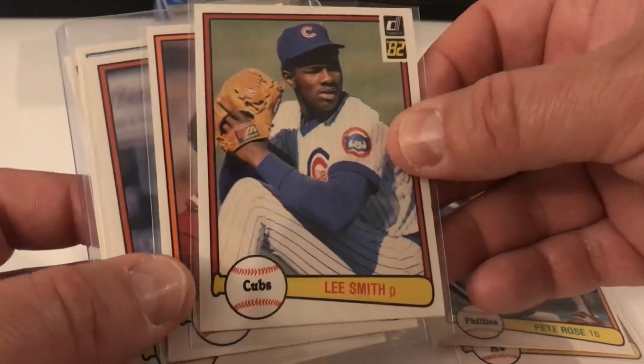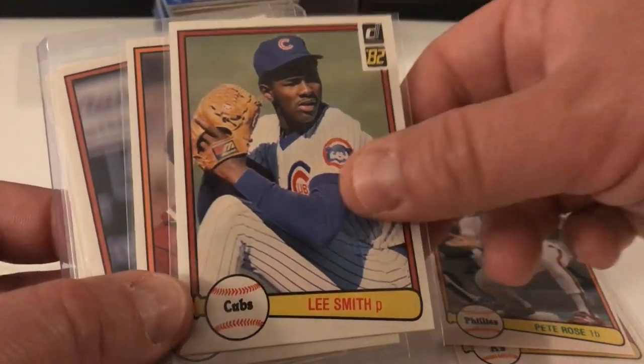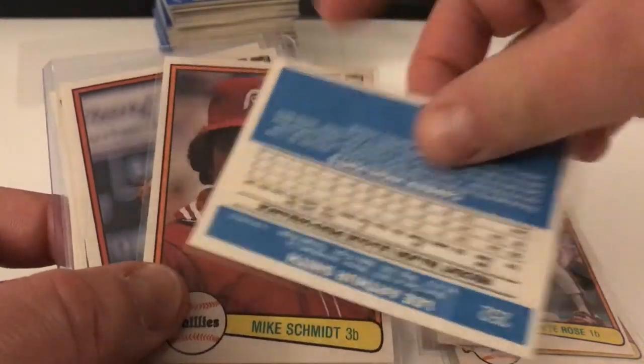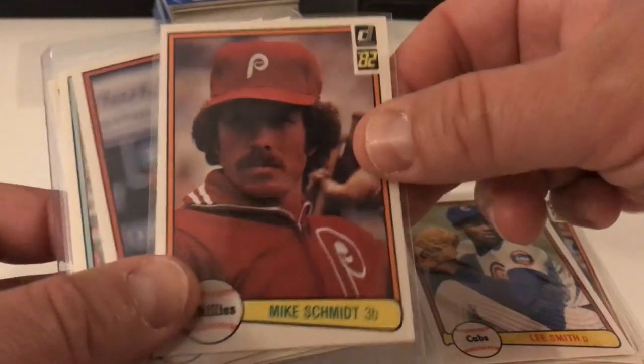This is Lee Smith's rookie card. This is close to almost perfect centering on the front. This would probably end up being a PSA 9 is my guess. A 10's worth about $100. Mike Schmidt.